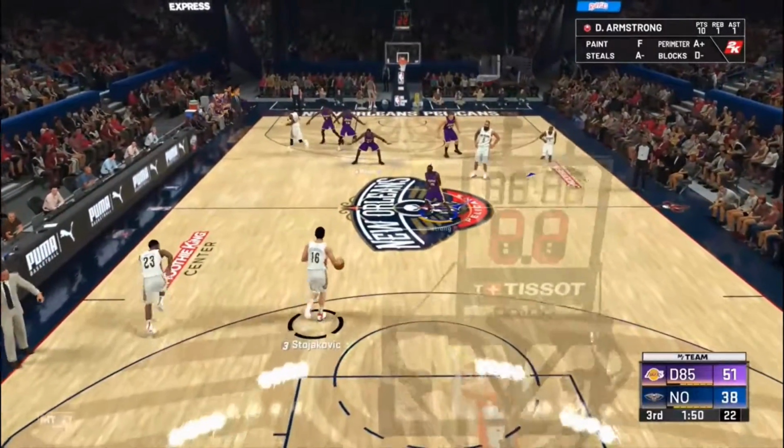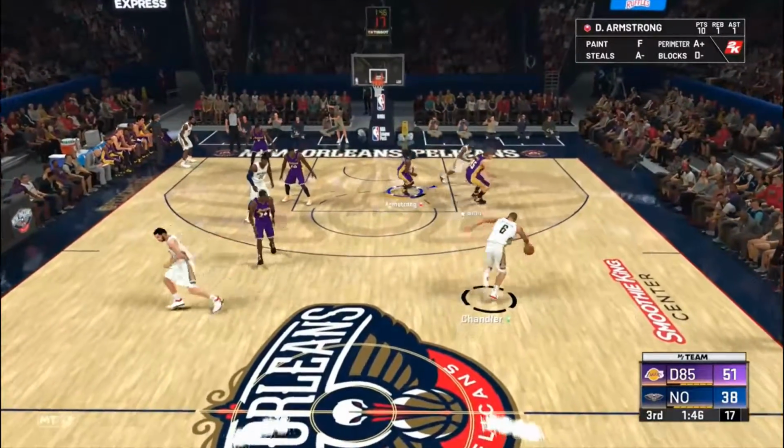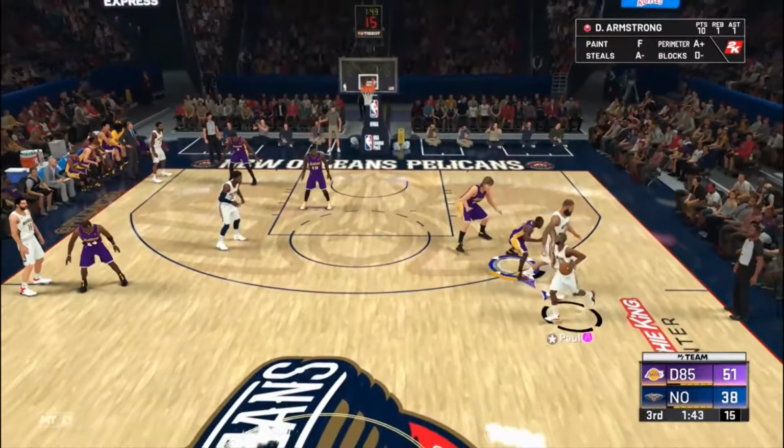He is never going to take his foot off the pedal. What a performer this guy is. He relishes the chance to hammer it down. Chandler finds Paul.